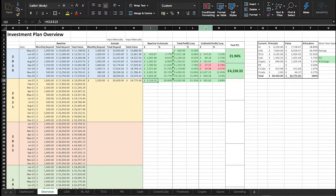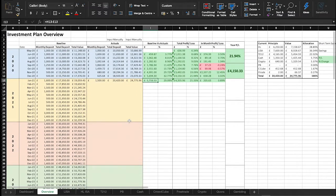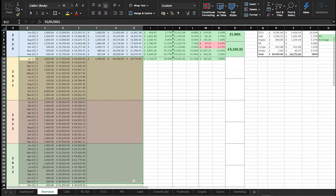It goes on to show my total profit or loss. For the year ending 2020 I got 21.94% profit, £4,000 in one year. That shows you how much money I've got each month, and it's more of a historical look back, just so you can see where things happen and how much is going on. And then this is the forecast, looking ahead, where you can work out how much you're going to have at a certain point in time.